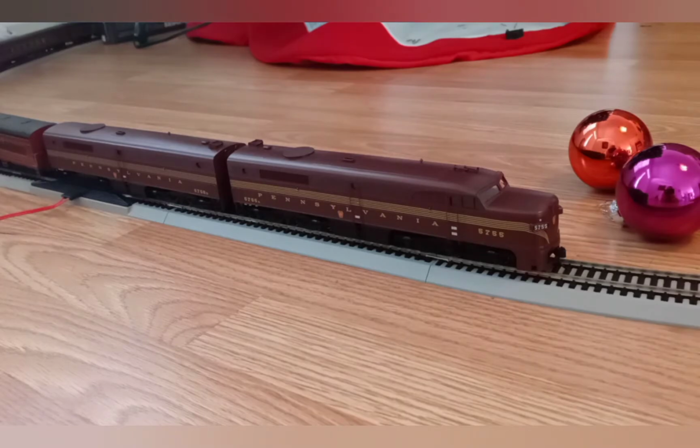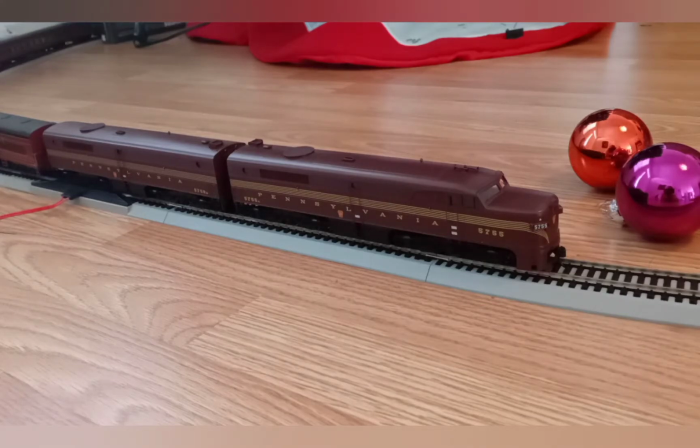But yeah, as you saw during the running session, the B unit seemed to be losing power somehow. And I'm guessing the capacitor on that decoder is just not enough to keep it going. And I do clean my tracks and I do clean my locomotive's wheels. And these locomotive's wheels were pretty much clean. And I have tried to break them in, usually going forwards on my layout. So maybe I'll have to do some reverse braking in to see what happens.